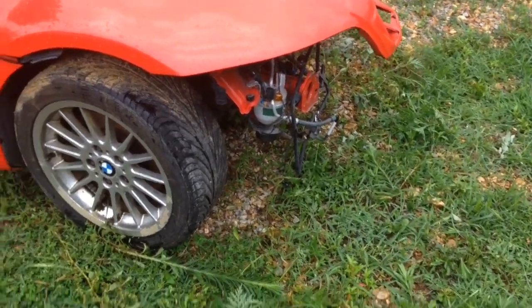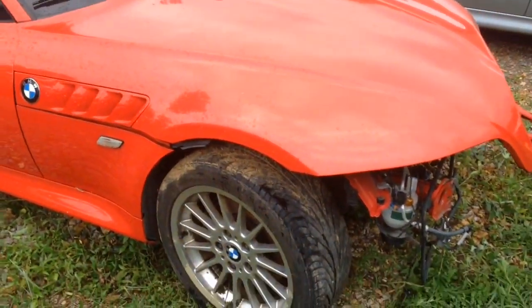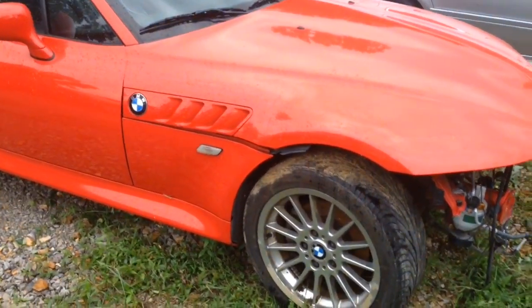But that's it, guys. Here's the car. If you guys are interested, just let me know. If not, that's cool. I thought I'd just put the video up and see what happened.